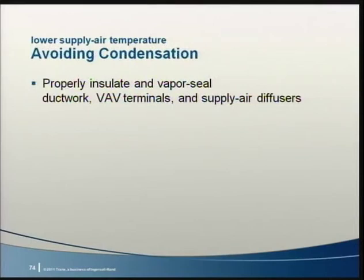The other issue is condensation. Since the surfaces of the air distribution components in a low-temperature system are colder than in a conventional system, everyone worries about condensation on the diffusers or ductwork. So how do you avoid it? First, insulate all the cold surfaces. This includes supply ducts, VAV terminals, and diffusers. You should be doing this anyway to avoid wasting energy and to comply with Standard 62, but it's vital in a cold air system. Of course, insulation alone cannot prevent condensation.